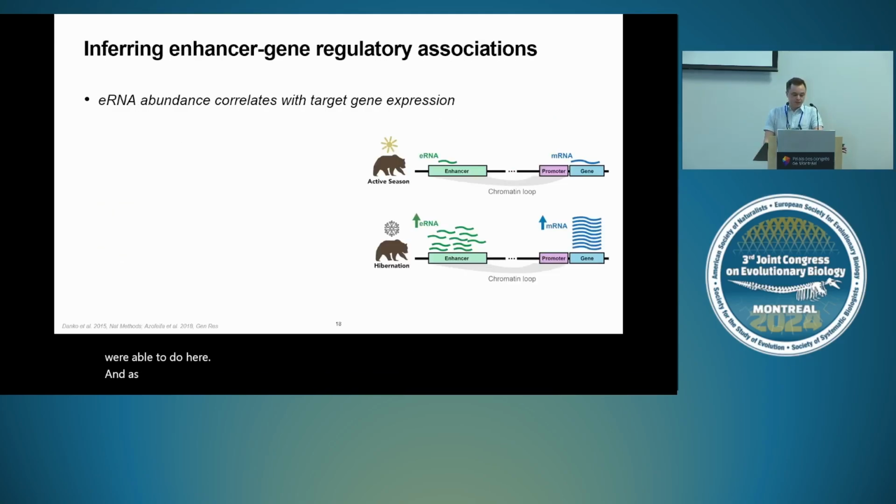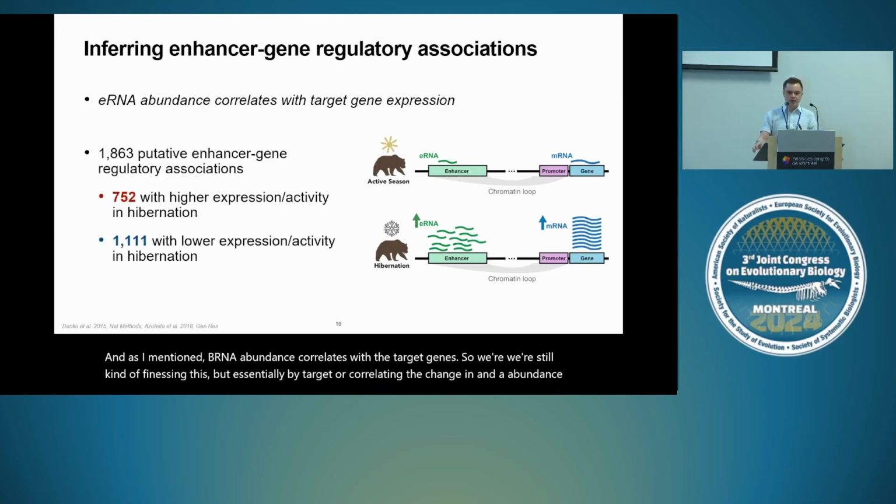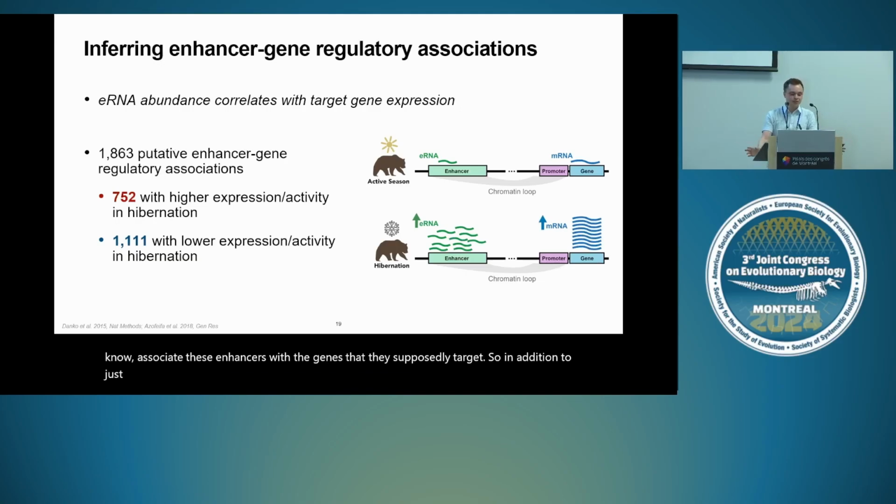And as I mentioned, eRNA abundance correlates with the target gene, so we're still kind of finessing this, but essentially by correlating the change in eRNA abundance between seasons with nearby differentially expressed genes, we're starting to associate these enhancers with the genes that they supposedly target. So in addition to just identifying maybe enhancers in the genome, we've been able to focus in on ones that we think are specifically either driving or responding to these metabolic shifts associated with hibernation.